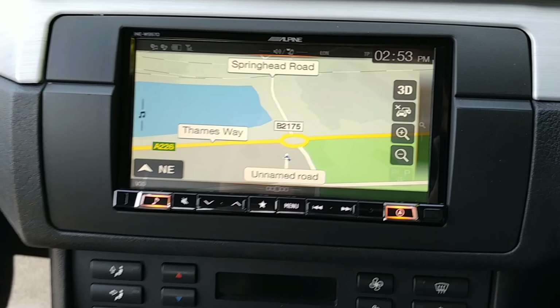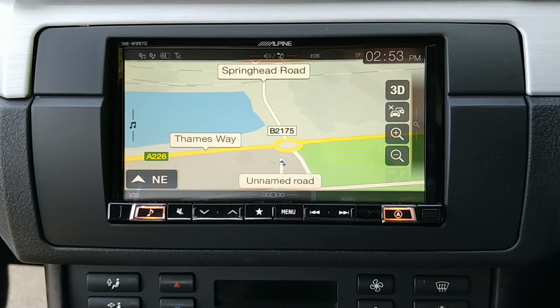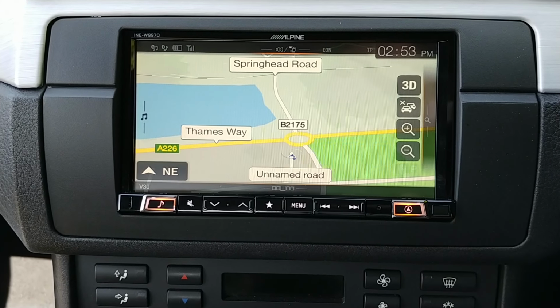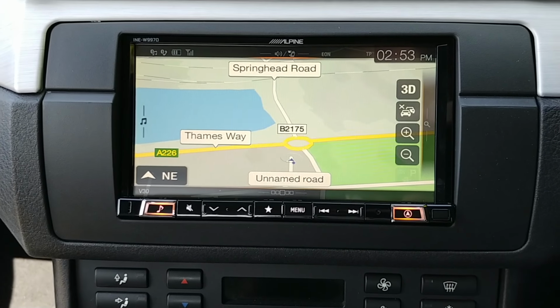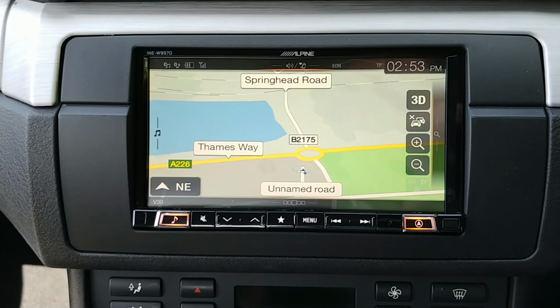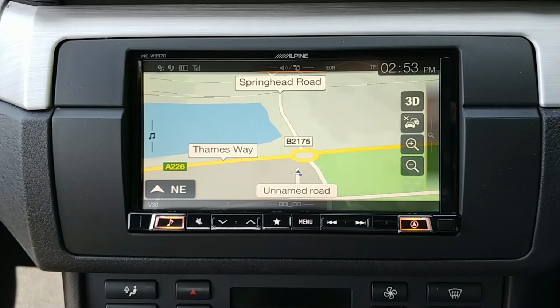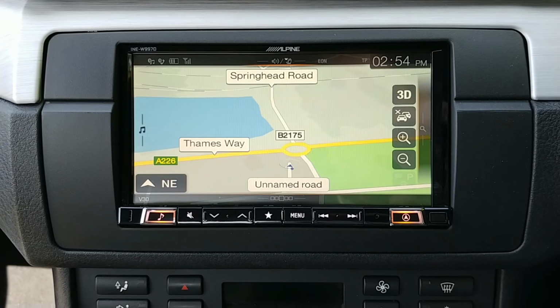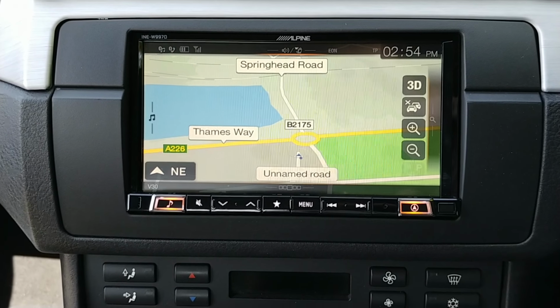Okay, this is a quick video, just a little update on the navigation system for the INE-W997D Alpine unit for the E46 BMW. Just a response to the navigation bit on the unit, because a lot of people don't do any of this. So I'm just going to quickly go through some of the menus.